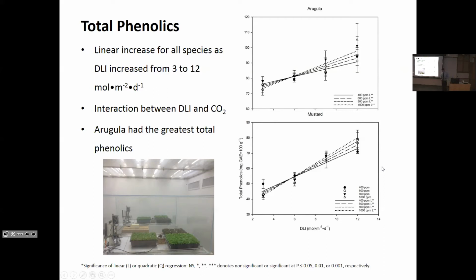Among the 3 species, arugula exhibited the greatest total phenolic content, but was the least responsive to changes in DLI. Although my results showed, for example, that arugula had about the same total phenolic content as its mature counterparts at 105 milligrams, this was obtained at just 12 moles per square meter per day and 1,000 parts per million.